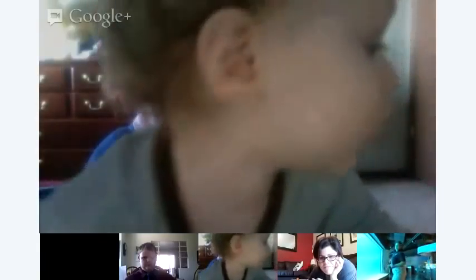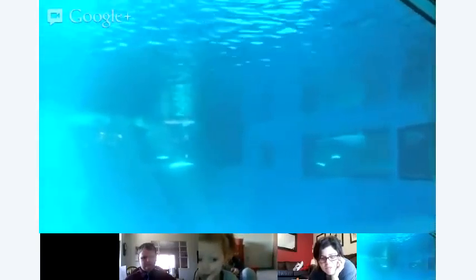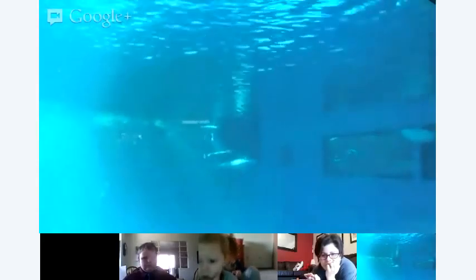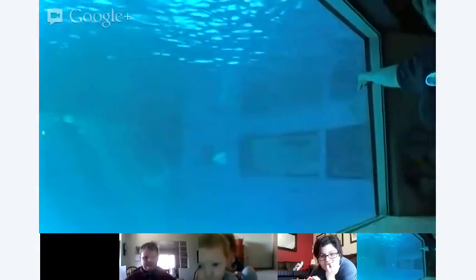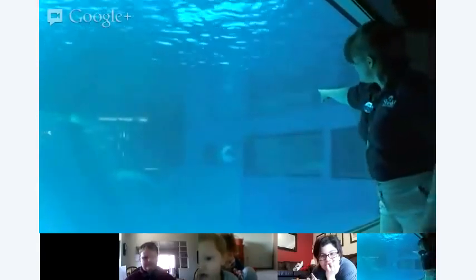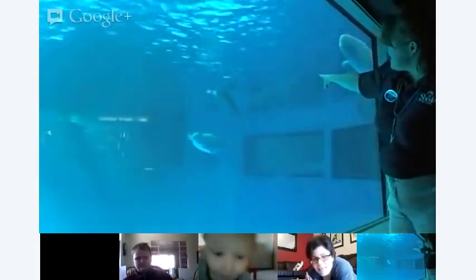This one might give us a little better picture of the whole habitat. So you can see how big this pool is. This pool holds 2 million gallons of water. And it's kind of hard to see back in the corner here. Here comes the baby. The baby is swimming towards us with his mommy.